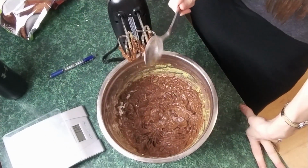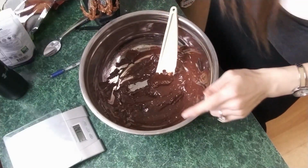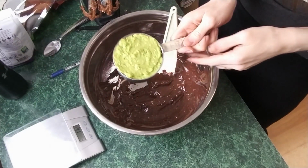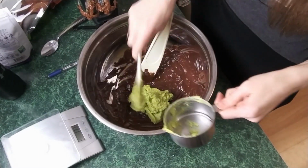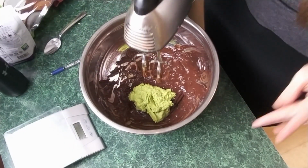I know, that ain't bad. All right, I'm going to lick my beaters and let it be. Now, for the actual brownie mixture, we're going to add our 1 cup that was saved of the puree. I'm tired. It was a long day. I'm going to lick you, too. I'm licking everything. Okay, so we're going to blend this first, and then when we start adding in the eggs one at a time.